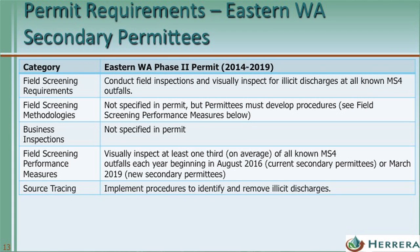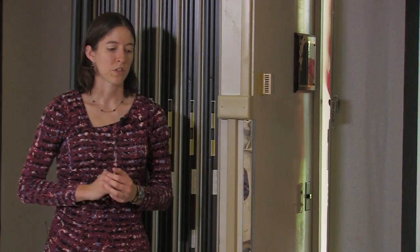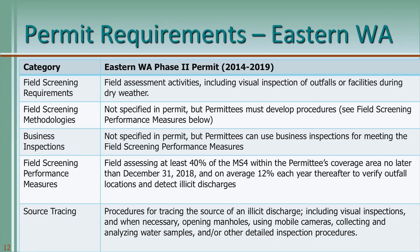Field screening performance measures, instead of the 40% and then the 12% of the system, it's 1/3 of your outfalls each year, beginning in August 2016 for current secondary permittees or March 2019 for new secondary permittees. And again, source tracing fairly similar, just implement procedures to identify and remove illicit discharges. So that's just a summary of the permit requirements.